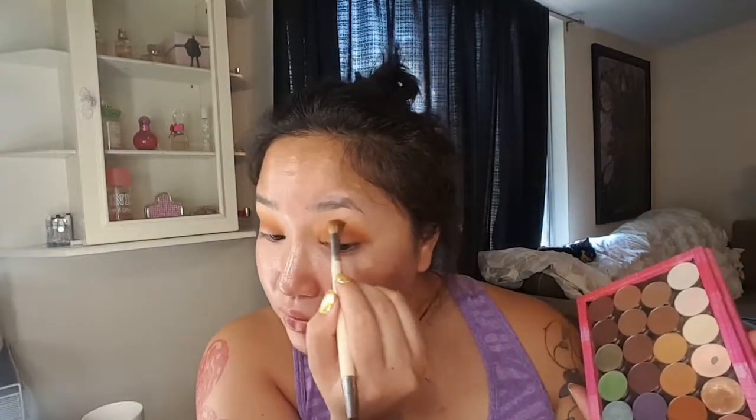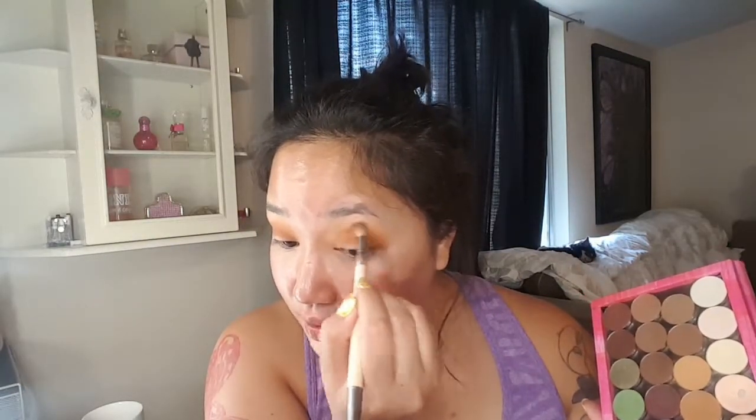Side's a little more blended, and it is always okay to go back and reblend whatever you want. You can touch up anything if you don't feel like it's okay. Just blending, okay? So let's deepen out the outer crease.